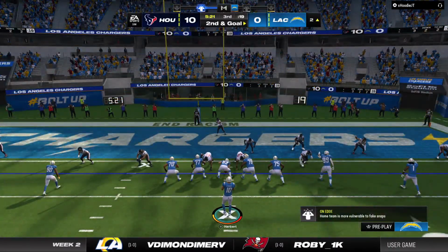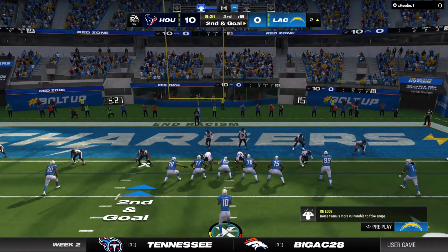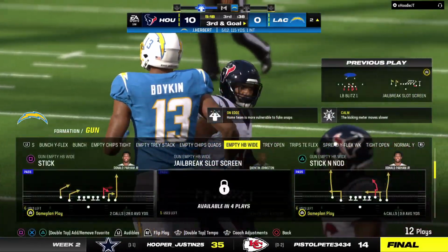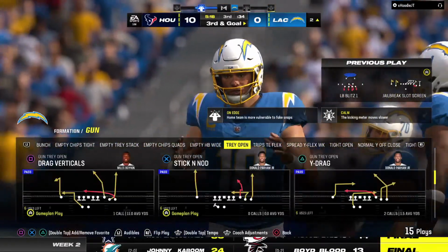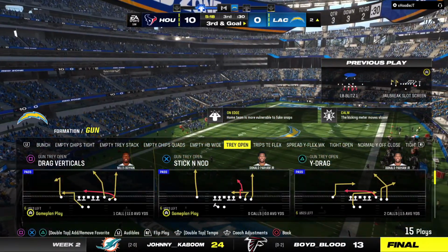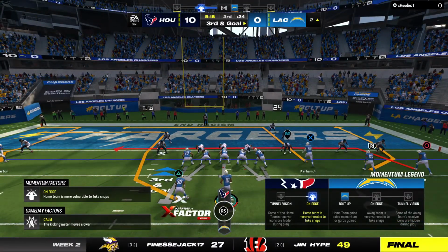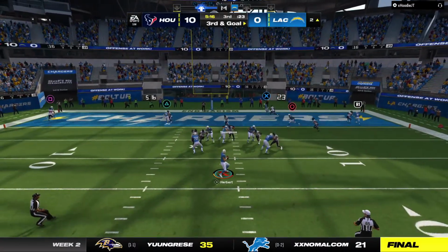2nd and goal, and they will try again from the 2-yard line. Back to throw here, Herbert. To the goal line, but it's incomplete. We've seen these defenses make enough opportunistic plays to keep this one low scoring. Flying around, making plays on the ball, and we see yet another errant throw as a result. 3rd down and goal now, and this Houston defense not backing down. They'll look for one more stop. Herbert throwing again.